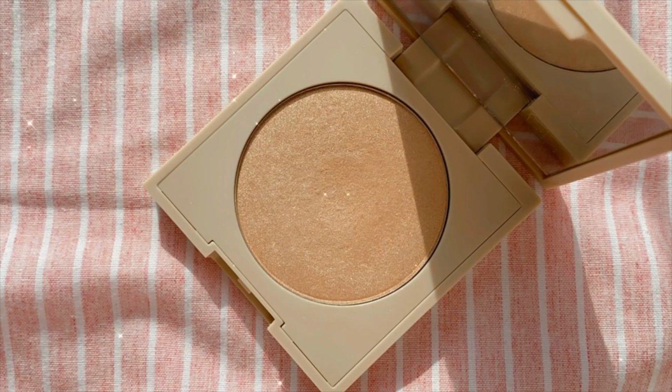Now moving on to my favorite powder highlighter. This is the JULIAA Daylight Highlighting Powder, and I use the shade Decades. This has got to be my all-time favorite powder illuminator just because it looks good all the time. I've never had a time that it looked bad on me.